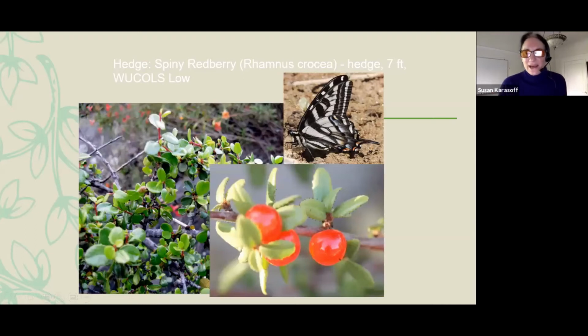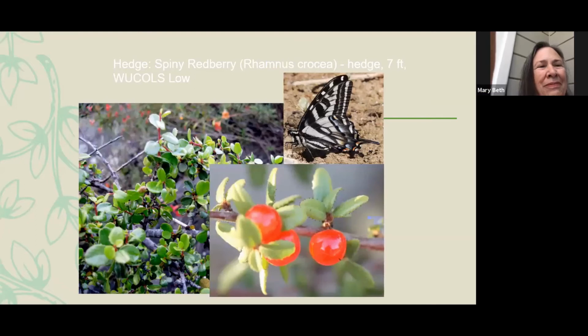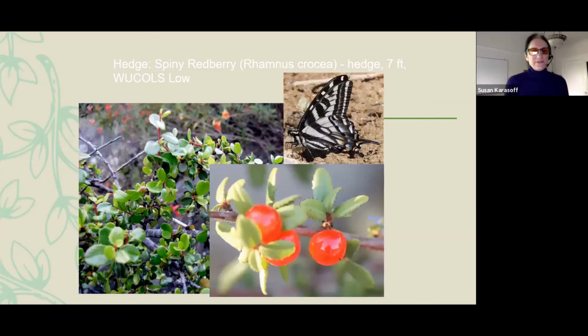This is spiny redberry. So redberry can take some shade. It's got shiny green foliage, and it's got very showy red berries. 7 foot by 7 foot, and it's a butterfly larval plant for the pale tiger swallowtail butterfly.